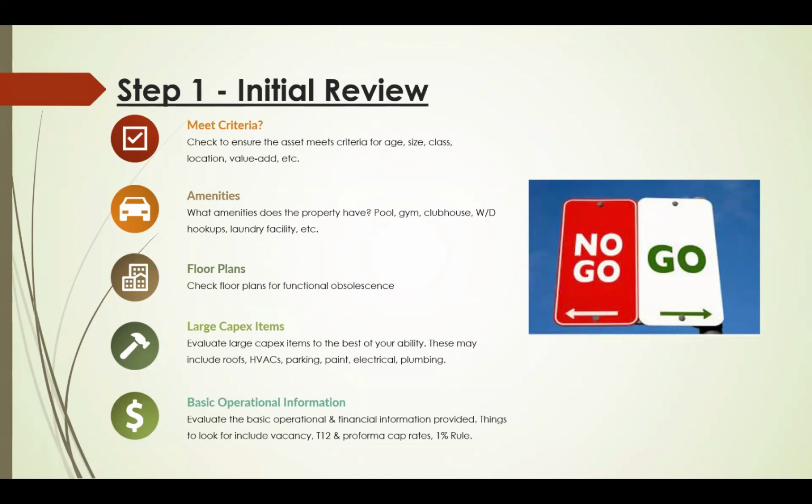So first, again, we have the initial review. Does this meet our criteria? We'll check to ensure the asset meets the criteria, look at the age, the size, the class, the location. Is there a value add, or is it a stabilized property? So that we can clearly define a business plan that may work for that property. We'll definitely look at what amenities it has. Is there a pool, a gym, a clubhouse, washer dryer hookups, a laundry facility?